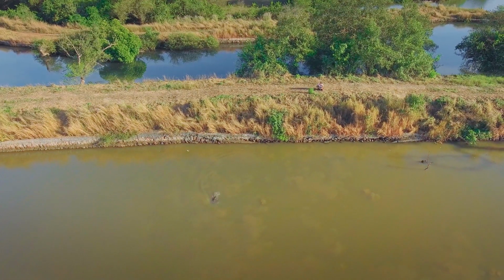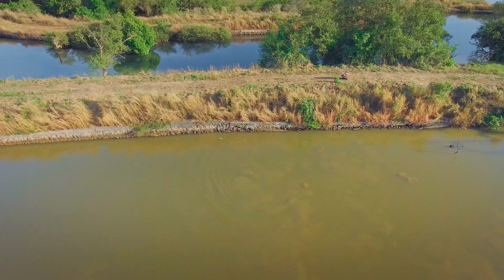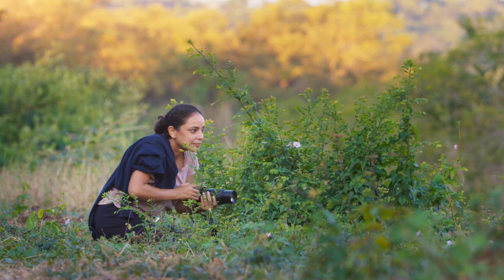They're extremely social animals. They do everything together. They forage together. They rest together. They den together. Unfortunately, their population size has declined over the years due to severe habitat loss and fragmentation. There is a need to understand the smooth-coated otters better.